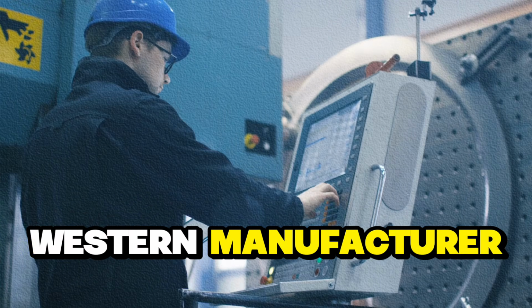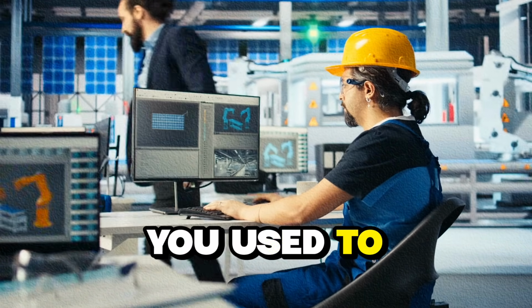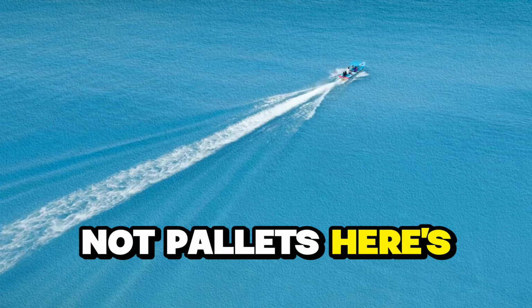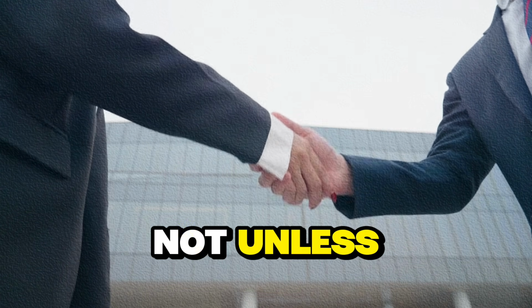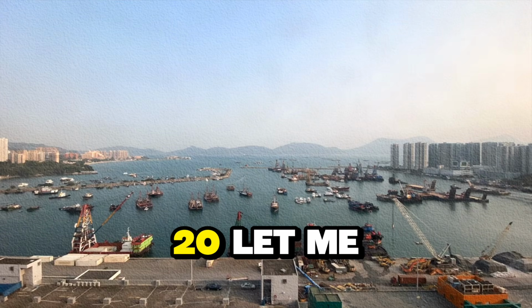If you're a Western manufacturer, you're not just competing with Chinese brands, you're competing with the fact that the foundry you used to rely on now prioritizes customers who order in container loads, not pallets. Here's the part no one tells you. Reshoring doesn't solve this, not unless you're willing to rebuild the supplier network too. And that doesn't happen in 5 years, it happens in 20.